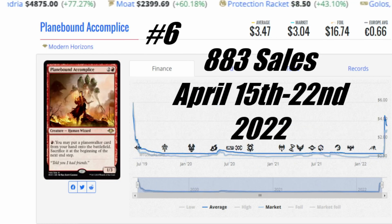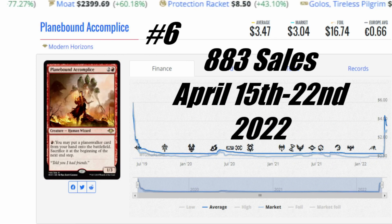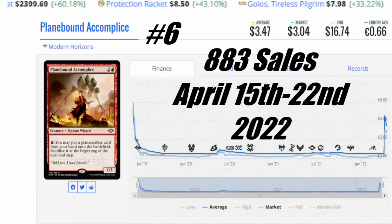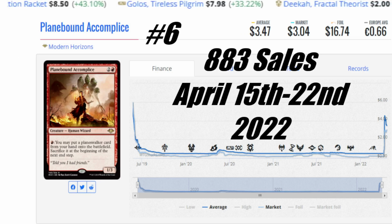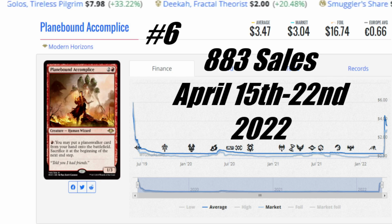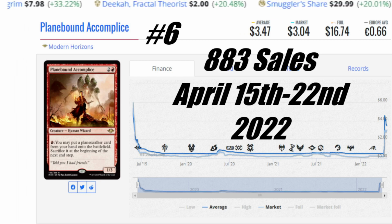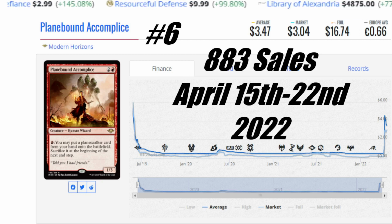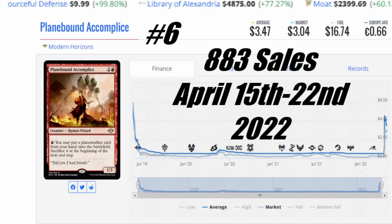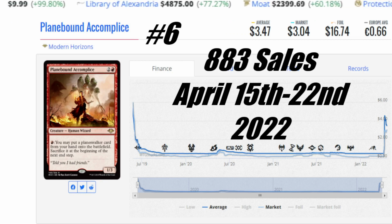And that is going to be Plain-Bound Accomplice, Modern Horizons. Now pay attention to the foil price on this guy at $16.74 US. A lot of the Modern Horizons rares and mythics in foil have a lot higher price tag attached to them. They are hard to get, they're more difficult, and they have that premium attached to them. These kind of foils are going to be worth more money. Nobody's opening Modern Horizons anymore, are they?